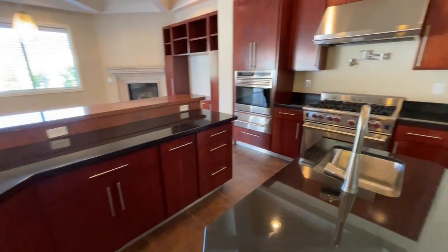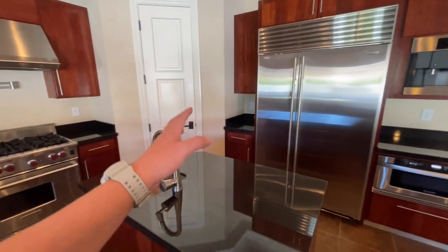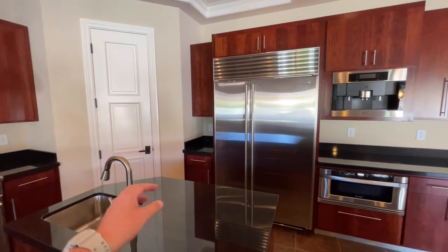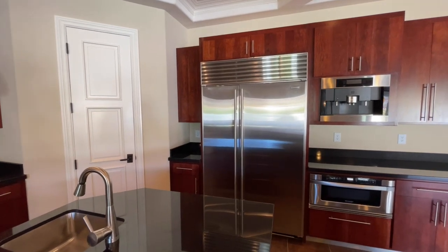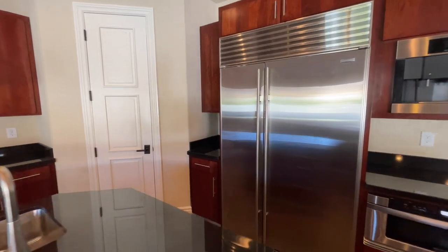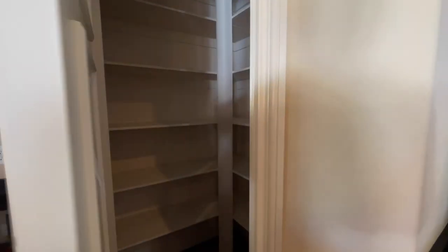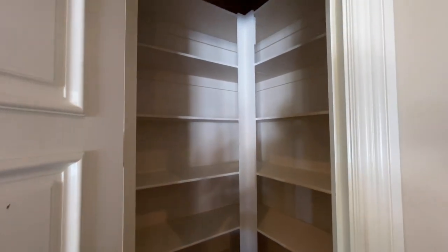So again, we have a second sink for the fruits and vegetables and whatnot. We have a little espresso area, if you want to put like a coffee maker there, a little nook, but we do have our espresso machine. We have our Sub-Zero refrigerator and freezer right here. We have our pantry, and it is very tall.